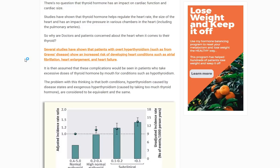So for instance, T3 activates calcium channel pumps in the heart, which causes the heart to beat harder. And so when you take T3, it flushes into your serum or into your bloodstream. It goes to your heart. It sits on it, activates these receptors, and that causes your heart to pump really hard.